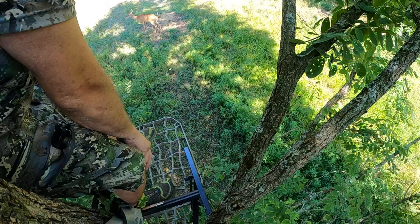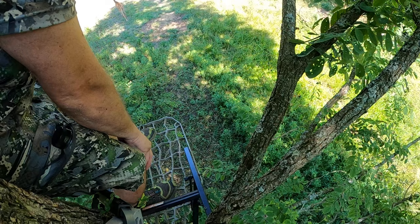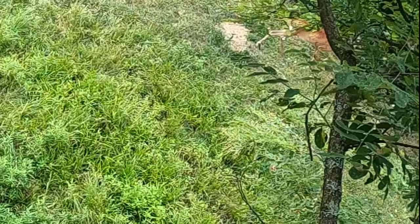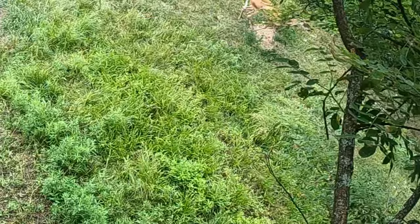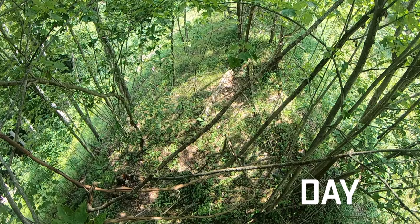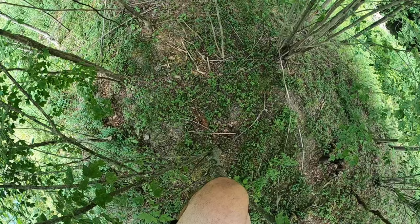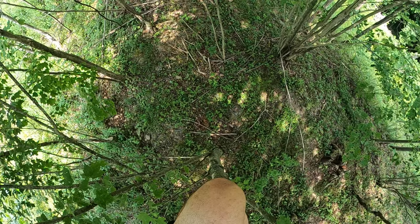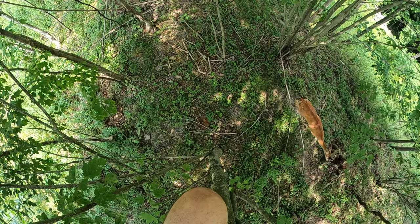The doe walked off, not completely spooked, but kind of unsure about what just happened. Later that evening, the doe and another doe crossed way out in front of me, making sure to stay out of range of whatever had chucked a spear at her earlier. It was now day four. I had changed my location again, and this time, right off the bat, both does were headed my direction. Doe number one never stopped, so I crossed my fingers for doe number two and got ready.